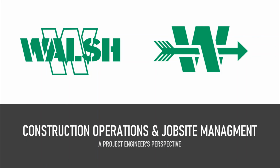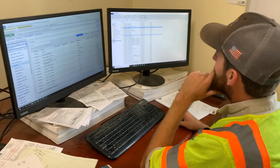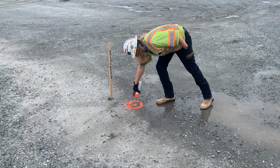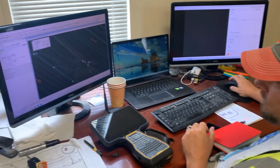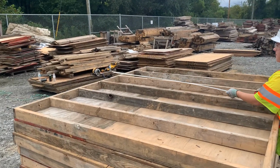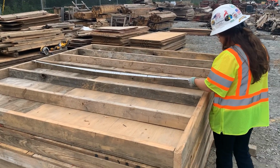A project engineer's role can vary from company to company and from project to project. For this reason, I will keep the topics general, but provide relevant examples from my experience on our heavy civil project on I-26 Asheville. My goal is to create an expectation with some guidance, so you can better understand the role of a project engineer and the impact they have on construction operations and job site management.